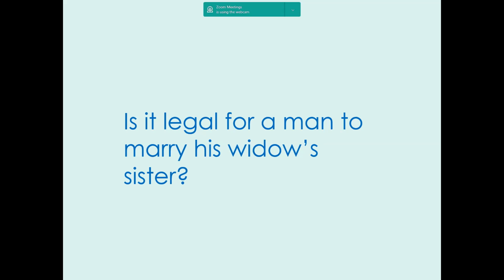This is an example of making sure that you read the words carefully and you understand. I mean, it isn't a question that you would get in an exam. If you like, it's a bit of a trick question. But is it legal for a man to marry his widow's sister? If that man has got a widow, he's dead. He can't have a widow until he dies. His widow is the person that's left after his death.